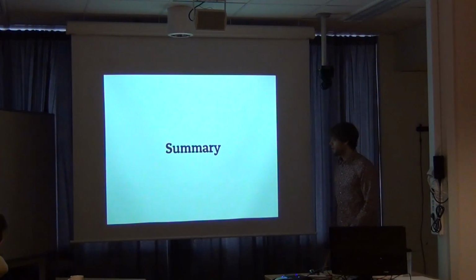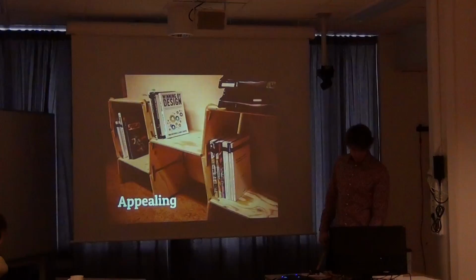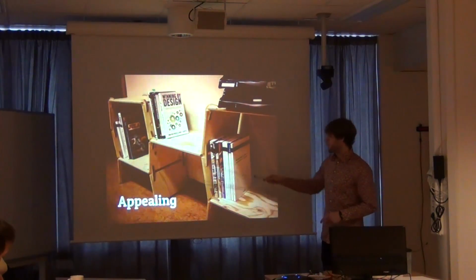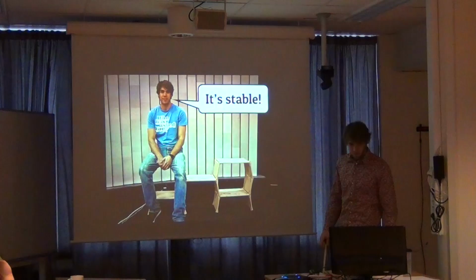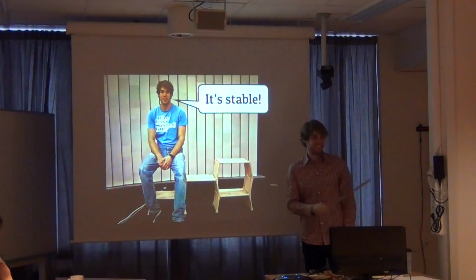Okay, now I think it's time to summarize everything a bit and draw some conclusions. So first conclusion is, I think the whole product looks quite appealing, even though I used rather cheap boards for those components. It's rather cheap plywood, but it still looks nice, and I think all people who saw it agree. So I think that's positive. It's stable. As you see, I could sit on it, and also Ole sat on it as well.